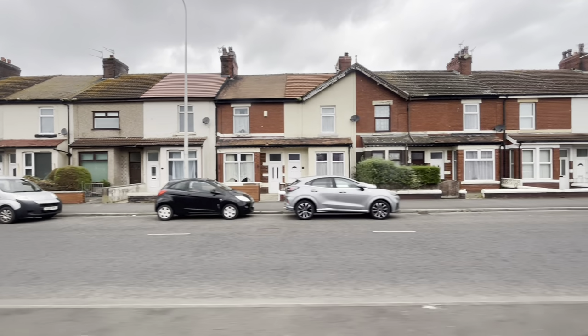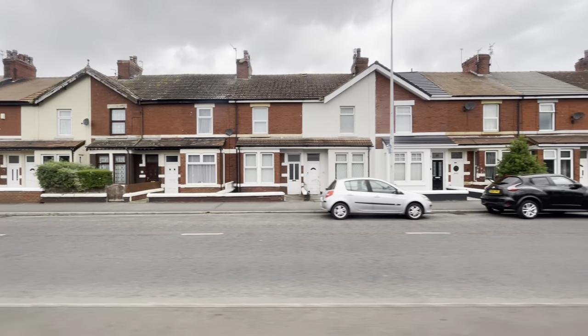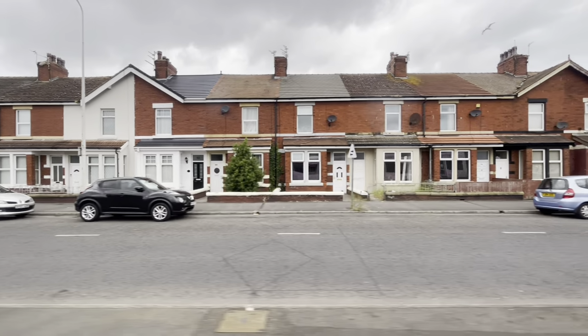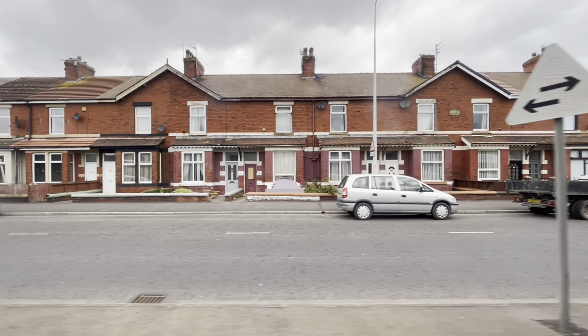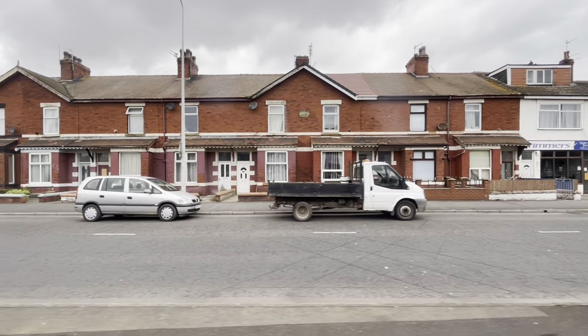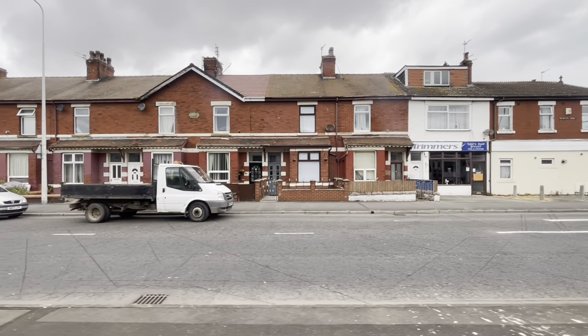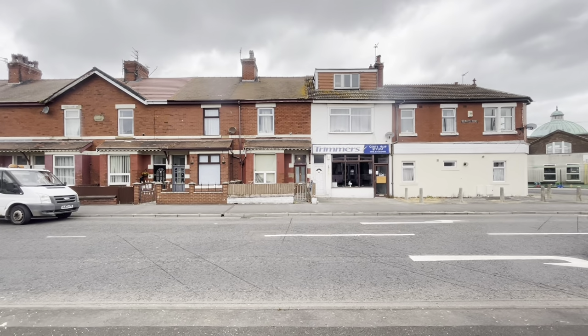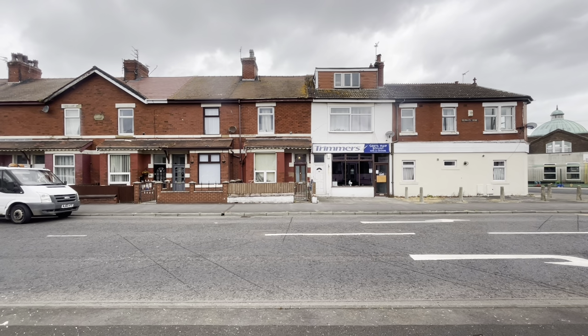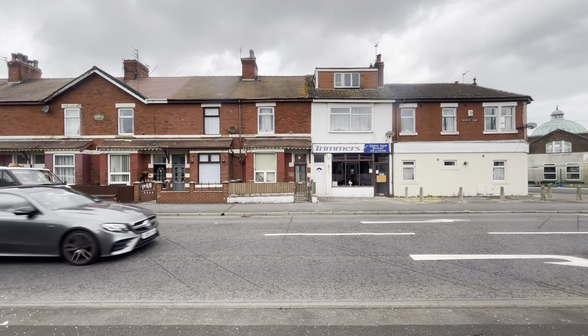Now getting very close to the end of the line. Stargate to Fleetwood on the Blackpool Tram. Someone's chucked a sofa out the front garden though, but I think that house looks empty. These are quite dinky little houses, aren't they? Look at these here. It's handy for the barbers anyway.